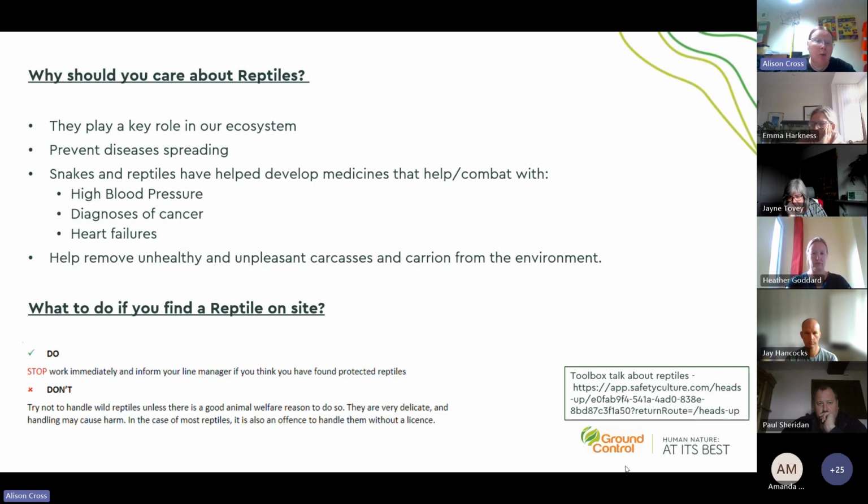There are a number of toolbox talks available on the IMS about what to do if you find reptiles, if you come across something while working on a site or walking a site. We in the ecology department can also put in method statements and safe working areas. We can send someone out to work on site with you who's responsible for making sure that the reptiles are safe. And apart from nesting birds, it's probably one of the most common things that you're going to come across.